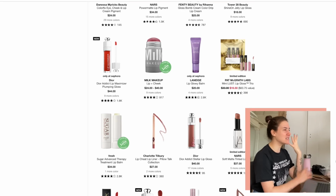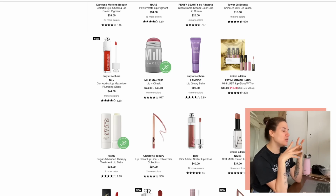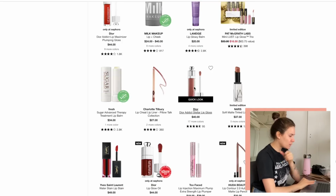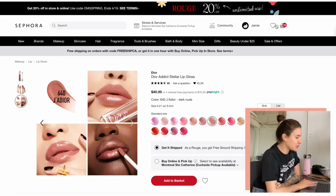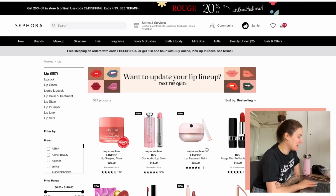I have this golden, bronzy, neutral but peachy look in mind, so I think I want to go with that vibe. Ooh, this looks so pretty. Dior Addict Gloss in Dark Nude. Ooh, gorgeous, but it's $40, and that's a little bit expensive, so I think we're not gonna do that.